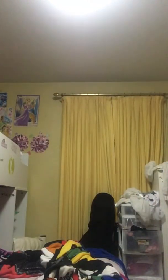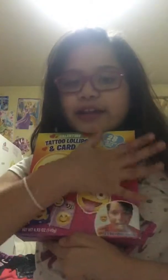Ooh! Valentine's Day. So, guys, Valentine's Day is coming up. So, I have these things for my friends. They're for my friends at school. They are these, here, I'll show you one of them. They're tongue tattoos. They're emojis. They're so small. I thought they were going to be bigger. Here they are. This is really cool. They're really cool, I swear.